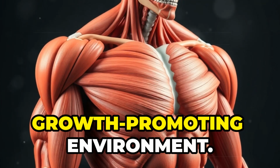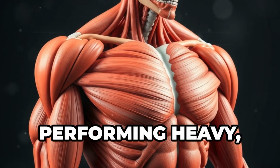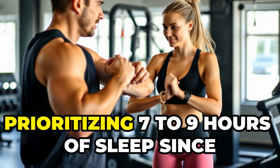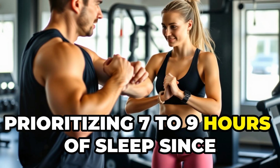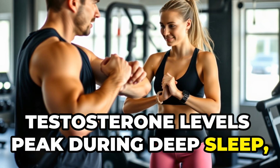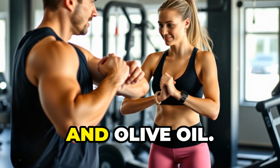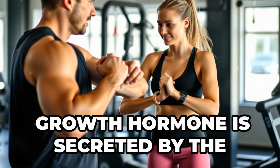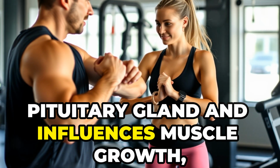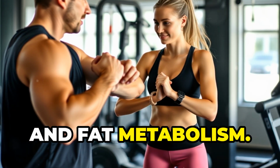anabolic growth-promoting environment. You can boost testosterone naturally by performing heavy, compound lifting like squats and deadlifts, prioritizing 7 to 9 hours of sleep since testosterone levels peak during deep sleep, and consuming healthy fats like avocados, nuts, and olive oil. Growth hormone is secreted by the pituitary gland and influences muscle growth, recovery, and fat metabolism.